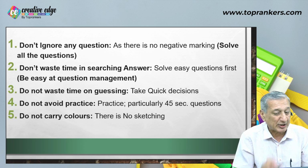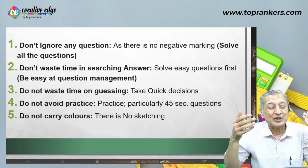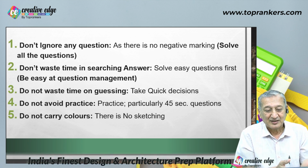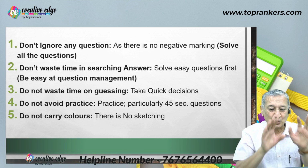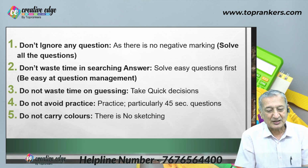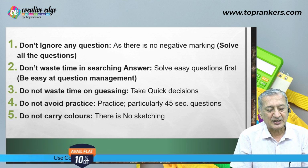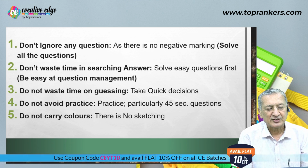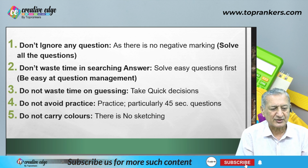And lastly, but not the least, do not carry colors. Do not carry unwanted things in the exam. That is a burden. There's no sketching in the NATA examination. I just hope that maybe from the next exam, NATA starts it. But this year, they have already declared there won't be any sketching. So don't carry any burdensome material along with you, including any colors.